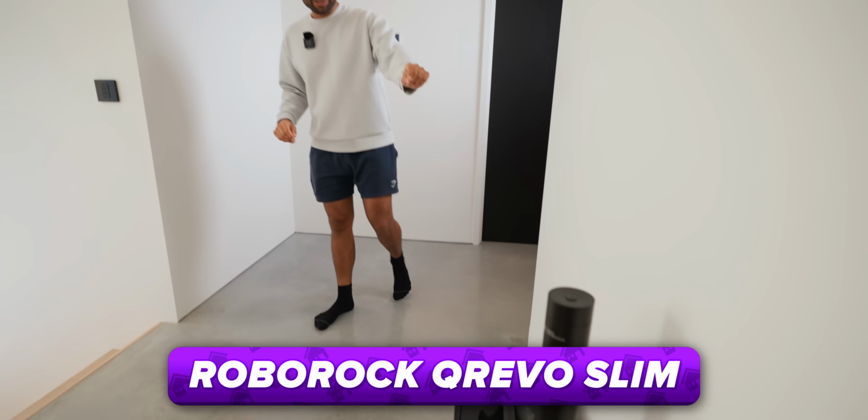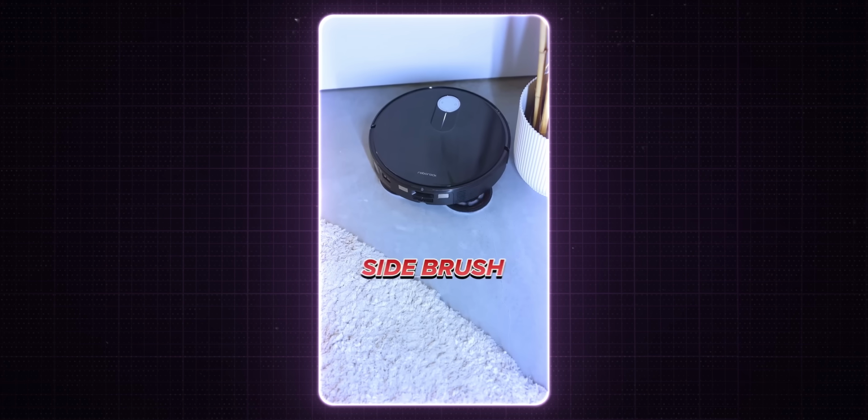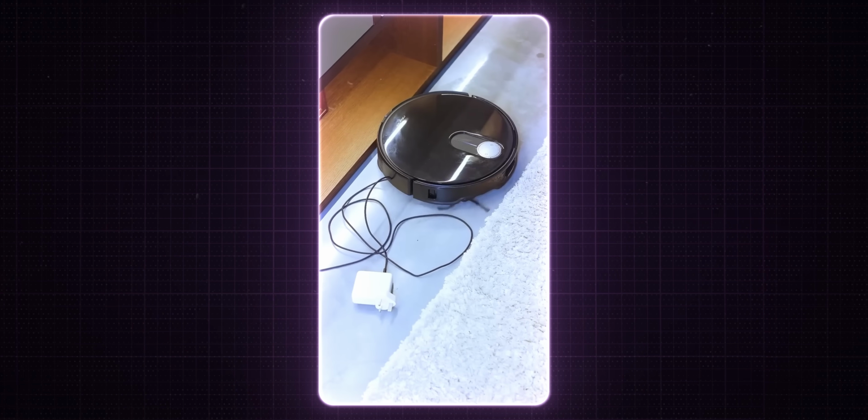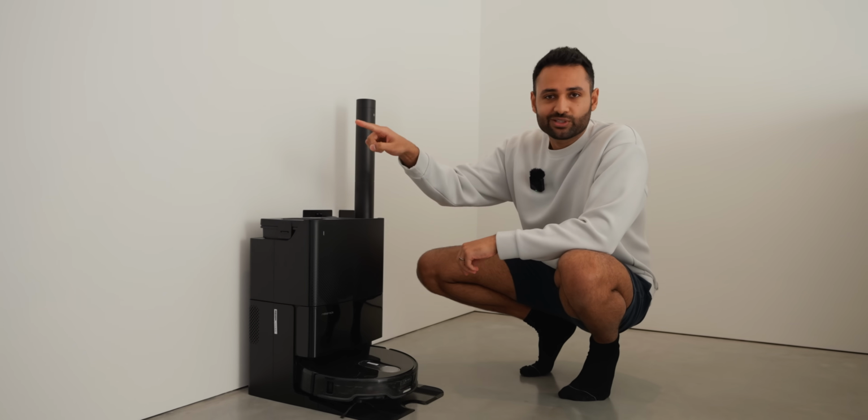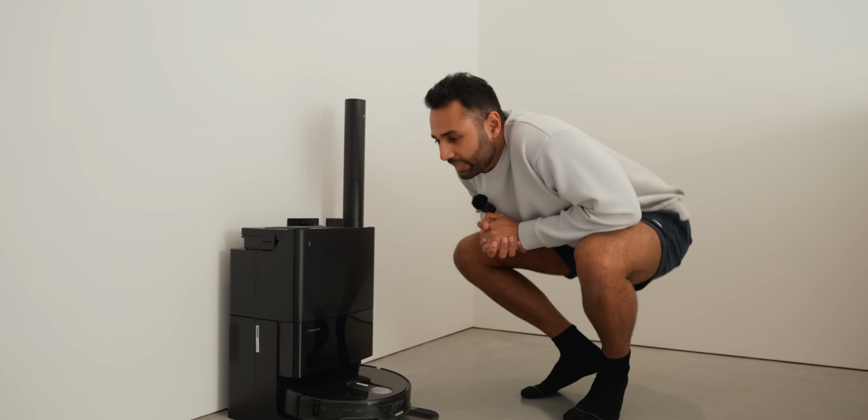And then this is the Roborock Q-Revo Slim. It's a robot vacuum with some pretty unique skills, and we've picked it mostly because it is slim enough such that it can fit under every single one of the beds, which gives us one less thing that we need to maintain. Right, let's dive in.